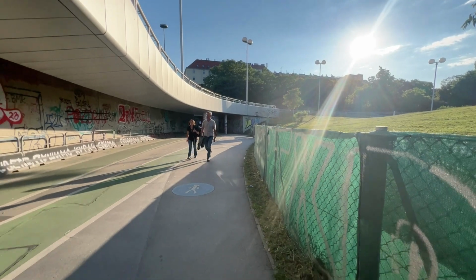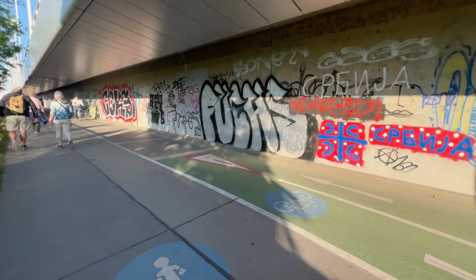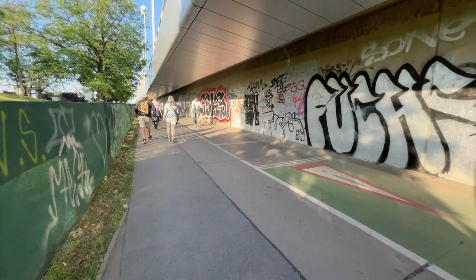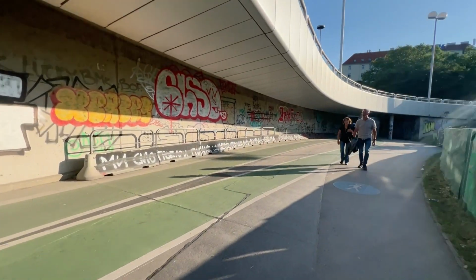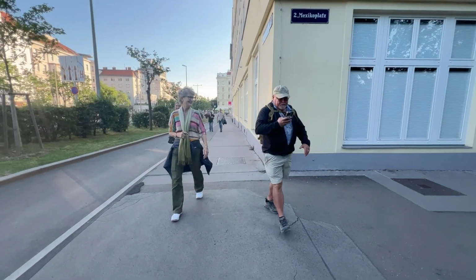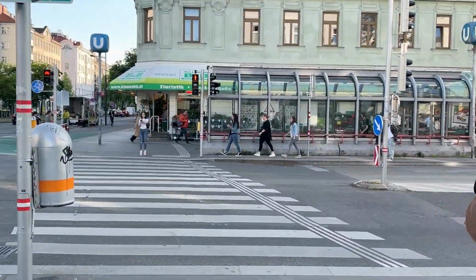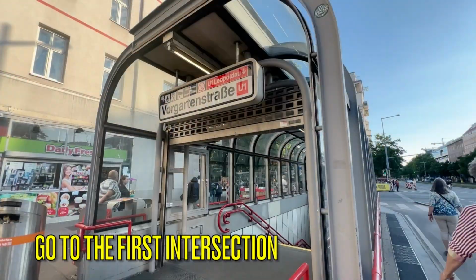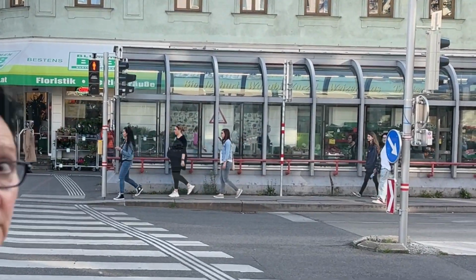You will walk along a stretch beside the bridge filled with street art and graffiti. The bicycle lanes always start to be marked with green at any type of interchange. Keep walking past the bridge along the same path for a short distance. The U-Bahn station is at the first intersection with a light that you arrive at, and you can see entrances on either side of the intersection, and they look like glass passages.